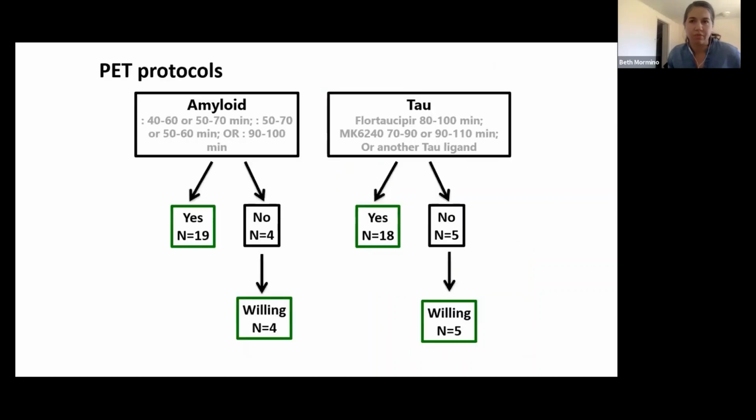Next slide. So here are the two PET protocols. There's a typo in the amyloid box. There's supposed to be ligands listed there. But we essentially listed the main ligands that are being used and the corresponding time windows that are known to be best for those ligands. And for the most part, all the sites that responded are already collecting some version of this. And the few that are not collecting, all of them are willing to collect both amyloid and tau PET.